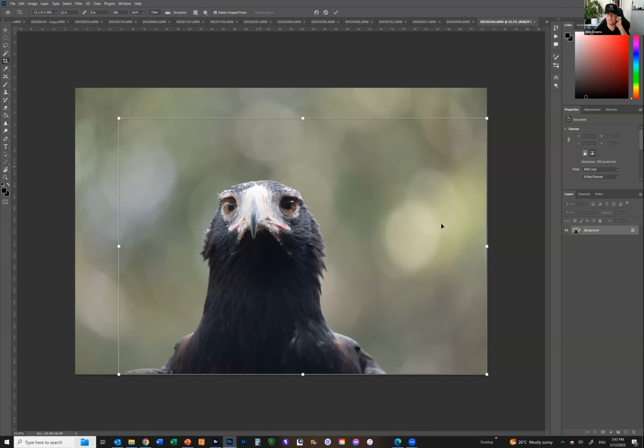You can generally ditch about a third of the image quite comfortably because most of us are using cameras that have pretty big megapixel files coming out the other end, especially the Sony A1. This is probably a 55 megapixel file. If you're shooting on an 18 megapixel or more camera, you should have enough megapixels to kind of play with.